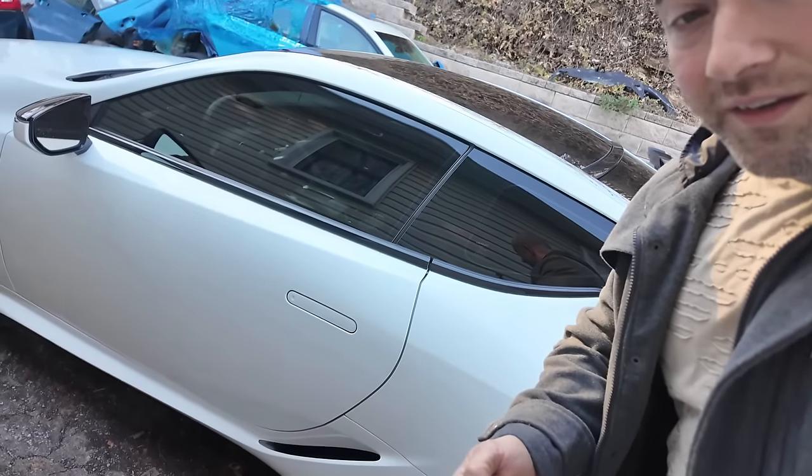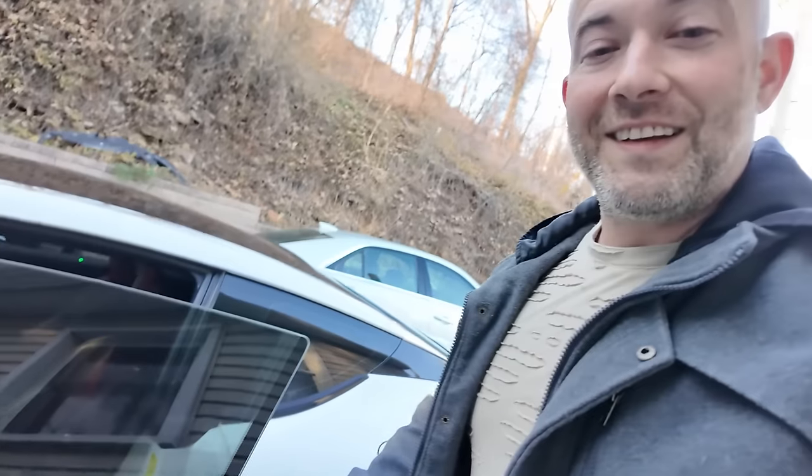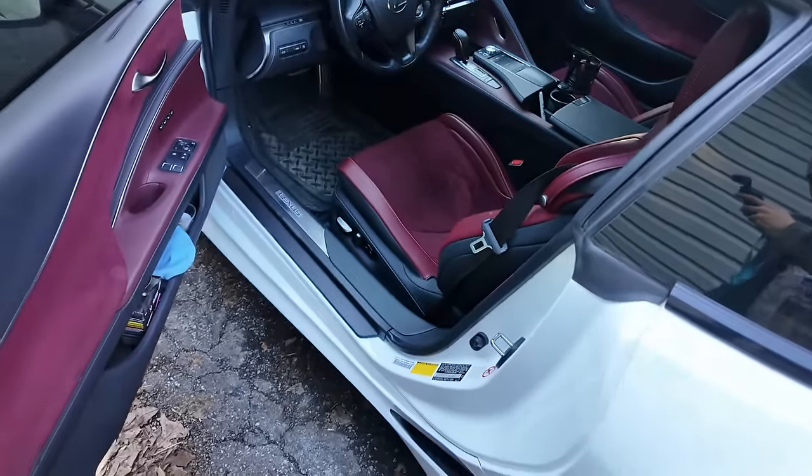So I don't really understand the remote start, because whenever you hit the door handle or hit unlock, it shuts off. So I guess it's just to warm it up. You can't keep it running. Anyways, when you hit the unlock button, the door handle pops out so that you can get in. Very convenient. One of the things I really liked about this one in particular is the interior.